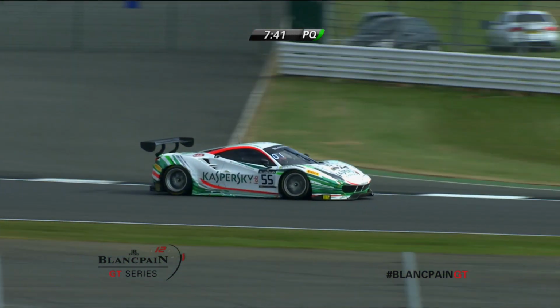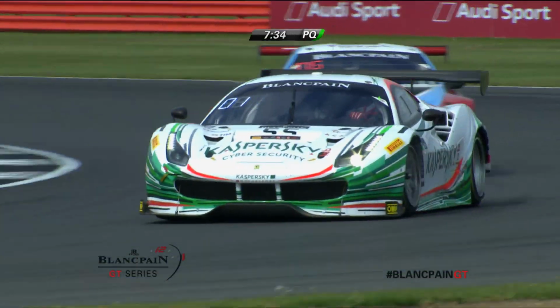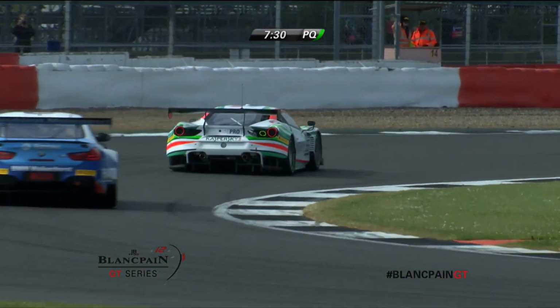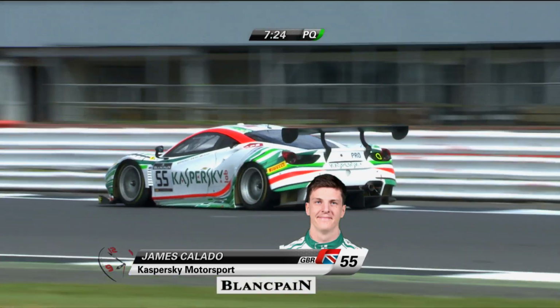So James Calado has gotten free of traffic now, looking for a clear lap. 7.5 minutes remaining. Slows down in Luffield to get it lined up. Now hard on the throttle. Gets a drive out of the corner. Runs over the curbing. That's accepted. So comes through Woodcote. Let's listen.